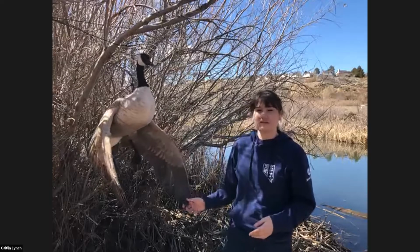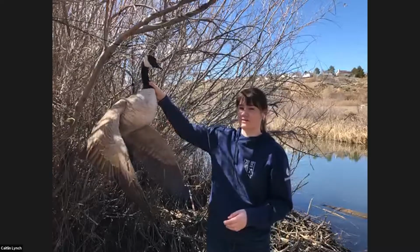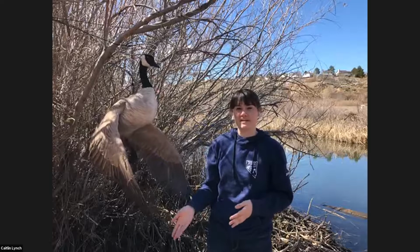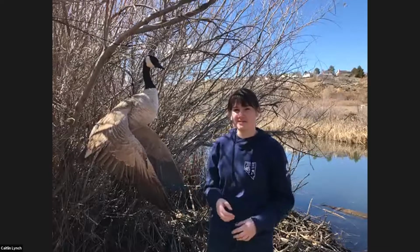One place that you might see them is hanging out on grass lawns. They have this very long neck that allows them to bend down and eat grasses and insects that are on the ground. And this is a really big part of their diet. So they will often be seen in the water and on land.